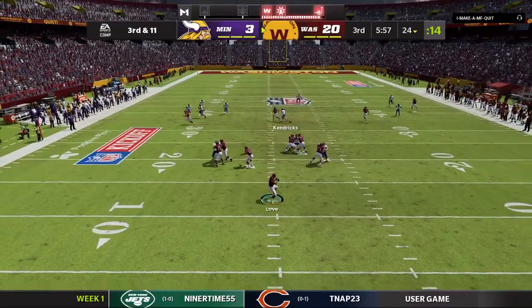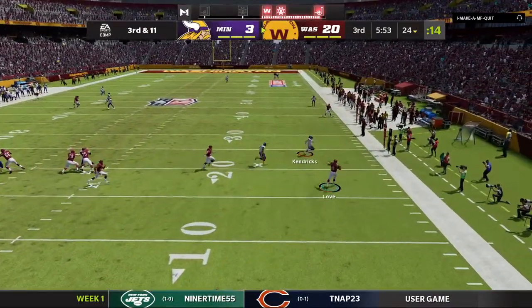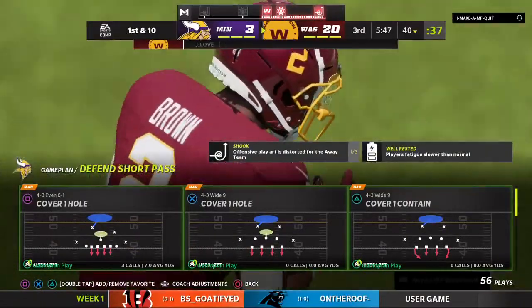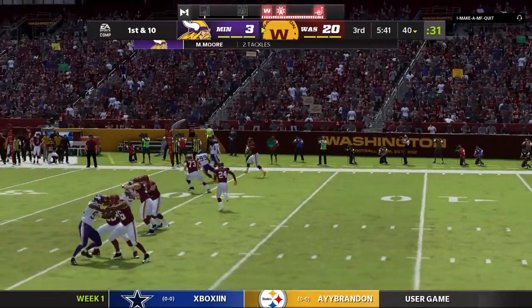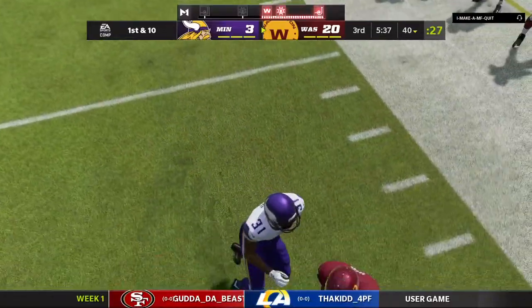On 3rd down, Love. Flush to his right. And this is caught. It's Brown. And he takes this up to the 40-yard line before being corralled. And while we may be looking at the scoreboard, this offense certainly is not because they're showing no signs of backing down, even with a 3-score lead here in the 3rd quarter.